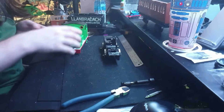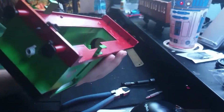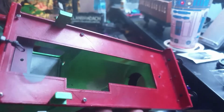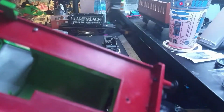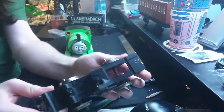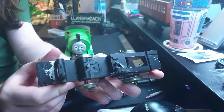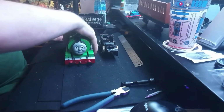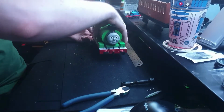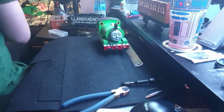But yeah, that is Percy. There is a screw hole at the back, and then there is one at the front. Where is it? Again, this is difficult because it's backwards for me. So there are 2 holes on the chassis where bolts come through, and there's a nut that holds it in place. So yeah, that is Percy.